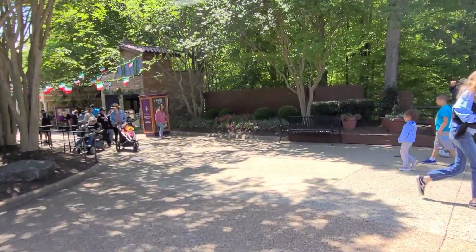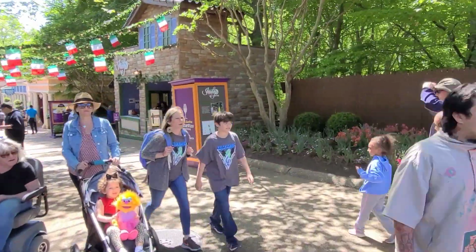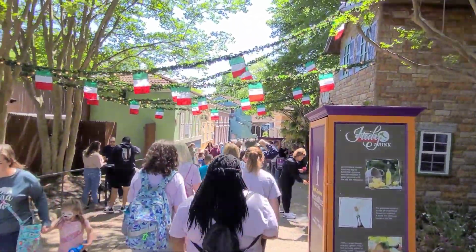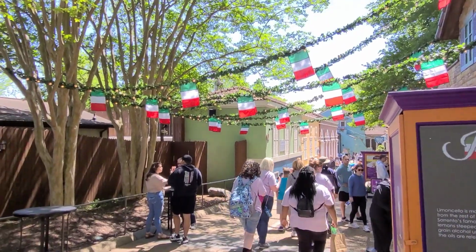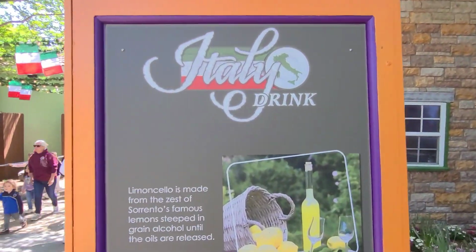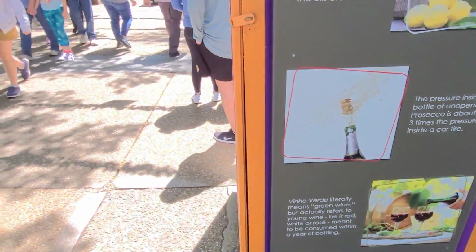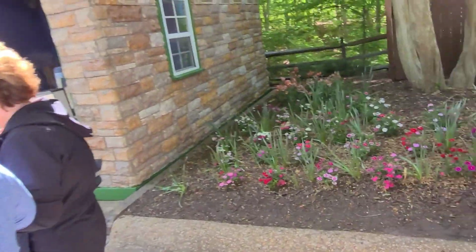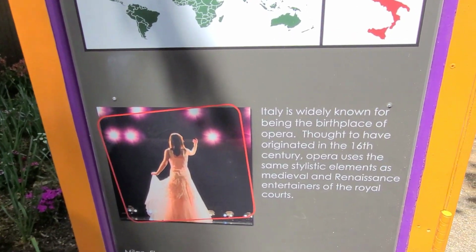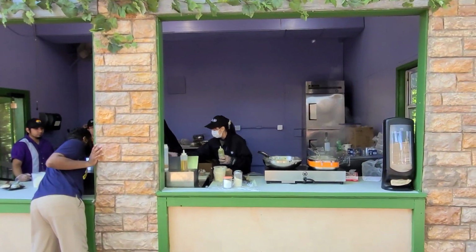Oh, looks like we're coming up to another one here. What's this one? Up here's Italy. Let's take a look what Italy has to offer. You'll see all the little flags they have out, which marks the spot of the food and wine event. So there's Italy, and here we go right here. Some more little tidbit facts about it. And let's see, hardly anybody in line for this one. There you go. It says Italy origin. Lots of goodies. The line's not too long for this one, but they're in there making their stuff.